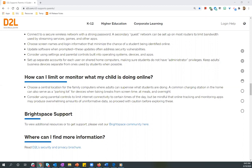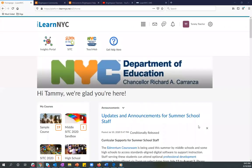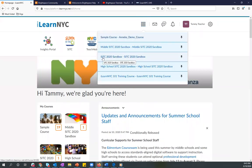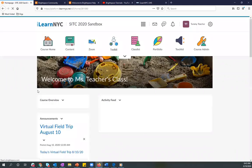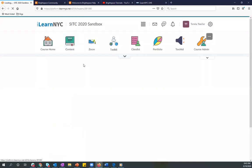Jessica asks, for younger children, are there ways to add voice to home screen widgets? There's not a way to add voice to home screen widgets. But whenever you have content in your course, whether it's a Word document, a PDF, something you've pulled in from Google Drive, whatever it is, there is an integration.